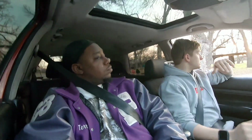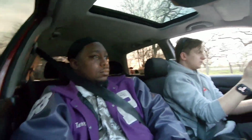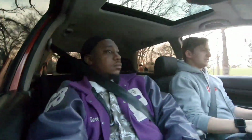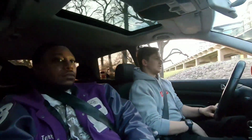People all the time, especially in the Mark IV community, will argue, is an eBay 3-inch downpipe worth it, or should I get the $700 42 Draft Designs one, where you're basically just paying for the name on those high-name exhaust systems? You're going to get a lot more R&D, so typically it flows a little better, but that performance gain is going to be marginal most of the time, especially going to a 3-inch downpipe from the factory 2.25.